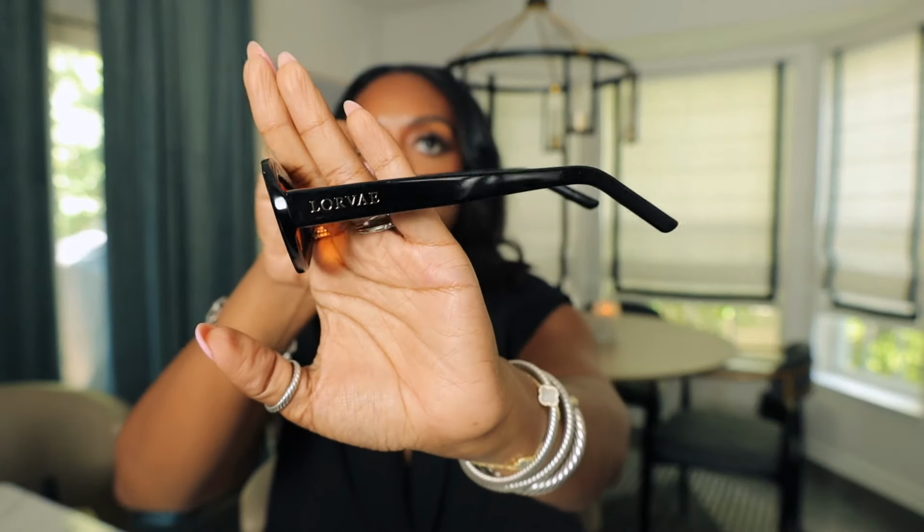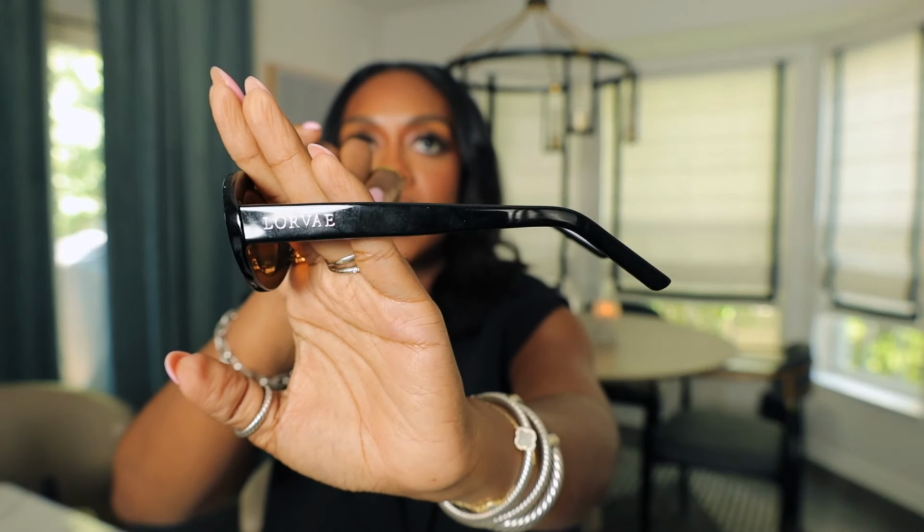They are so pretty. They have an orange tint to the lens, but the entire lens isn't the same color. You can't tell here, but you can see here it's almost like a sunset gradient, which I love. It has the Lorvay on the side and they are really great quality. Her sunglasses are great quality.